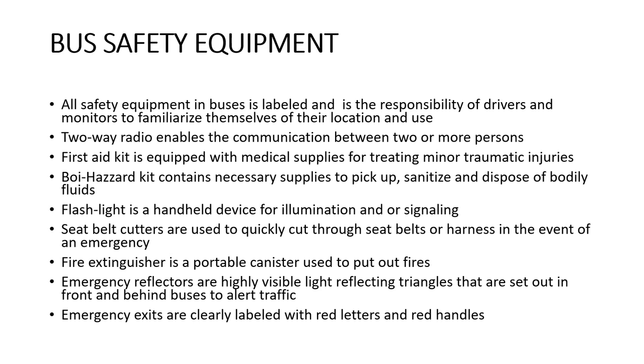And of course, you need to familiarize yourself with the use. For example, the seatbelt cutter. Its name says it all. You use it to cut the seatbelts in case the buckles are jammed, or you cannot unbuckle the child from the seat. But you need to know how to use it effectively. So those are things that you are responsible to familiarize yourself with.